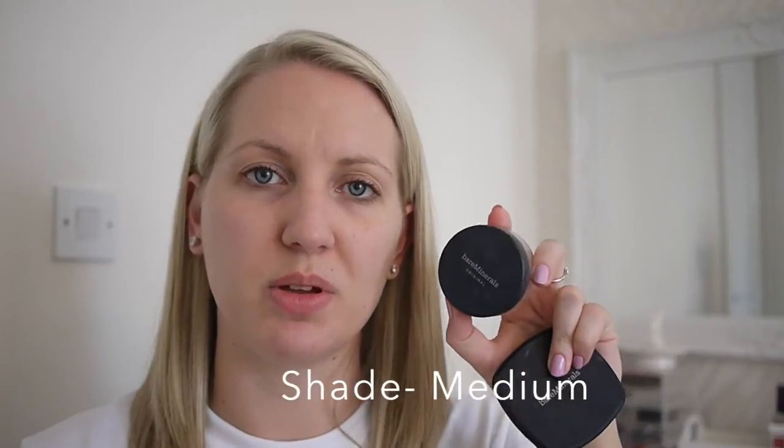For years I've been using the Bare Minerals Bisque under my eyes, but just recently I found that it makes them look a bit darker for some reason. So what I've been doing instead is using my Bare Minerals Ready Foundation. This is in the shade R210 and it is slightly lighter than my Bare Minerals Original Foundation that I've been using for years. So I tried this out about a week ago.